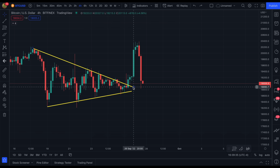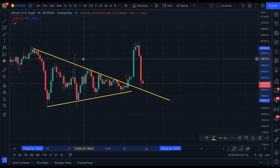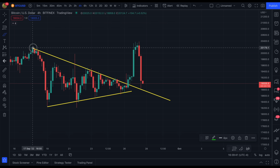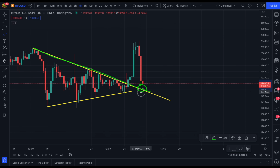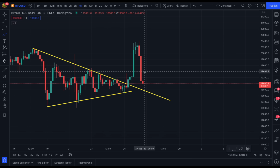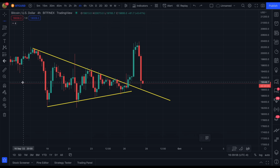What is interesting though, is if we do actually just extend this line out a bit, you can argue that maybe we are actually flipping this resistance right here as support, because you can actually see that that candle got bought back up. So should we be getting excited? Well, I guess it's better that we didn't crash below this level, right? That's something that we could be happy about. But at the same time, it wasn't exactly the greatest move that we wanted to see.